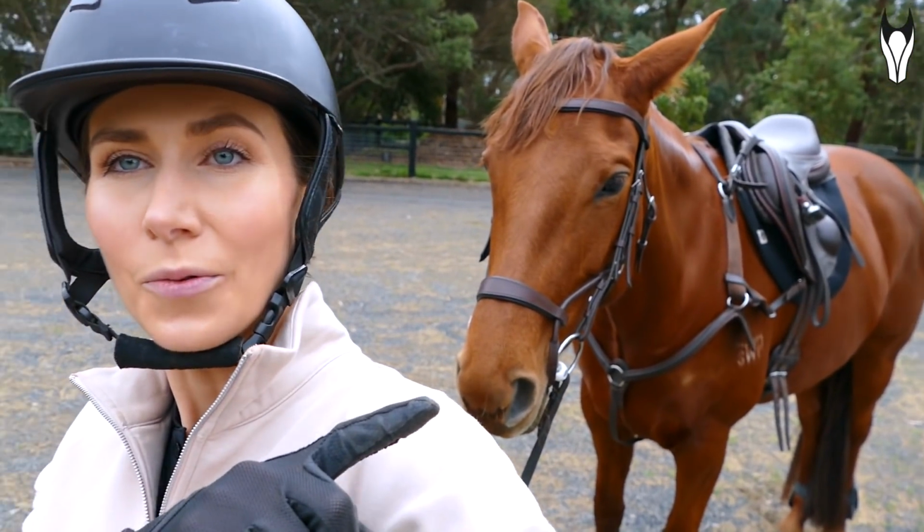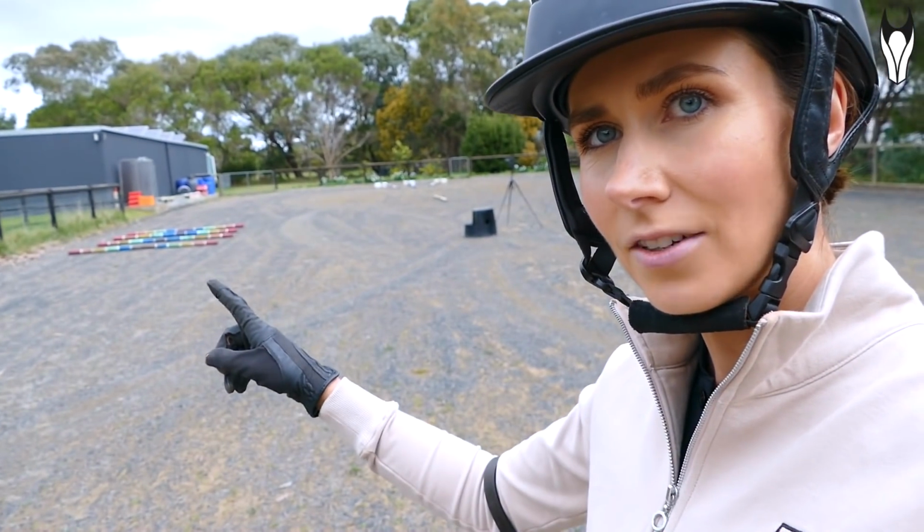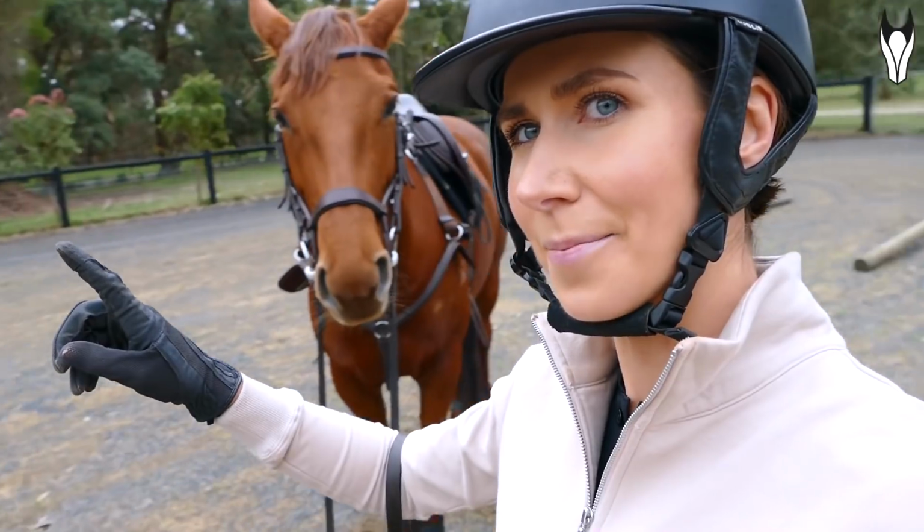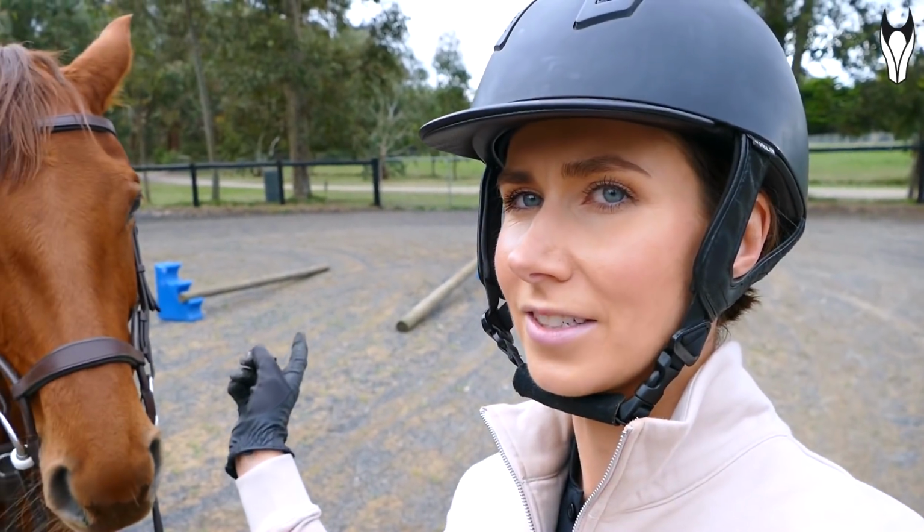Practicing our adjustability, it's really important. We've got to start working on the basics now, Peach, so that we can get your jumping going. We've got your standard trot poles. We've got trot poles on a curving line. And then back down here, I've got a little bounce just with poles on the ground.